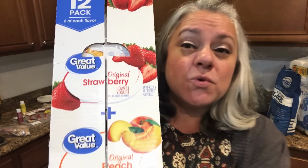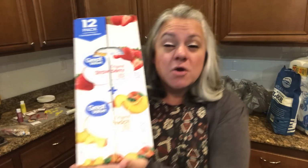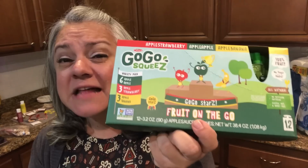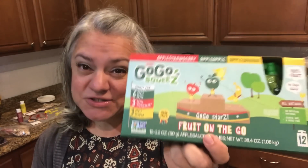It was Walmart. I got 12 yogurts. We had company over for the weekend, and I had these out, and my boys loved them. So I thought I'd get another pack. We have still a few more from the other one, but this will last a good week. As he's almost out of these, he loves having these with his lunch. So that, and we take him to church. He loves them.